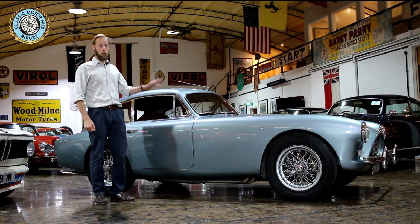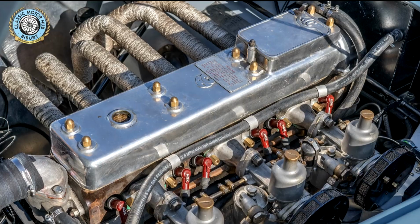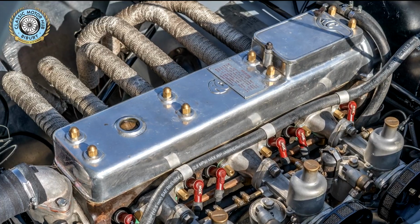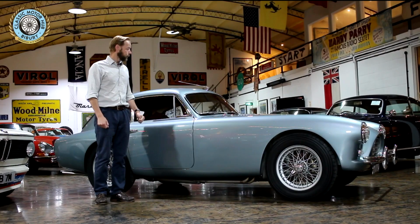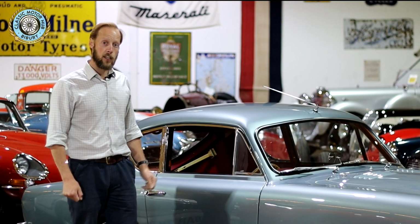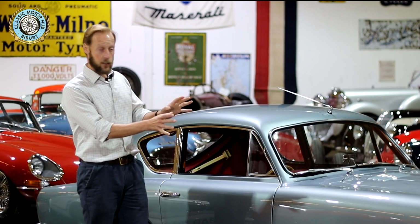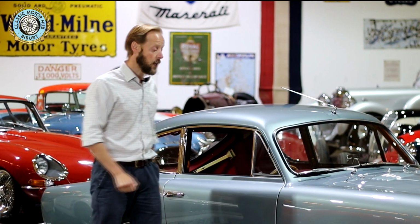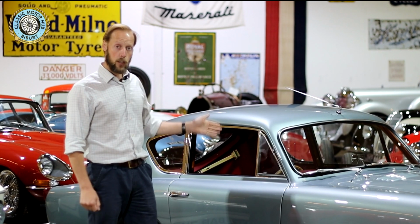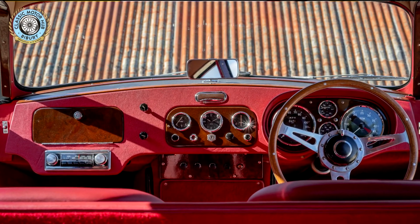They were available with a number of different engines. In this case, it's AC's own aluminium block 2-litre straight six with triple carburetors. This particular chassis is AE 805. It was built in 1960, so it's a later car with the disc brakes which came in 1957, and it's finished in its original colour combination of Princess Blue with a red leather interior.